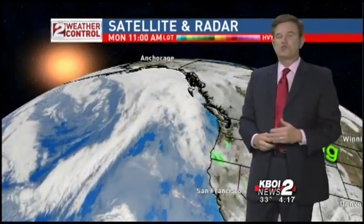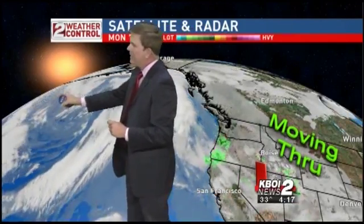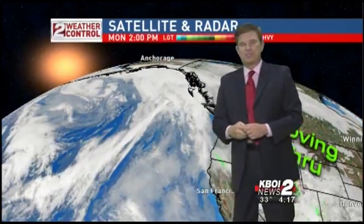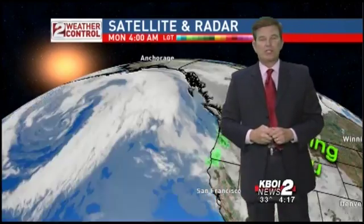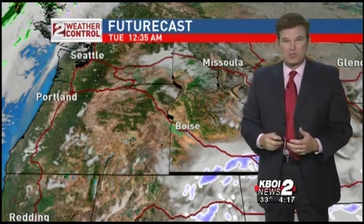In fact, forecast models already picking up on the next system that is likely going to be moving in. It is developing way out there in the Pacific Ocean. It's going to be fairly weak, but it's going to be moving in probably sometime during the day on Friday, with yet another storm that is possible for us on Sunday.